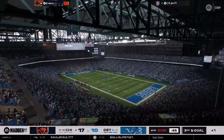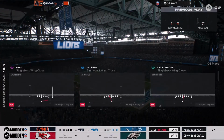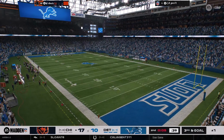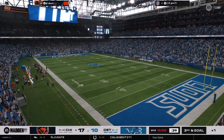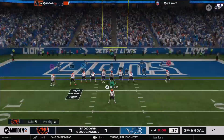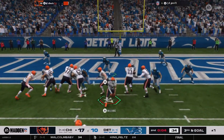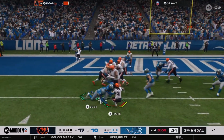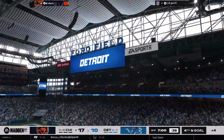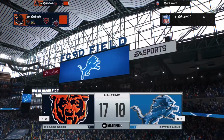Again, it'll be Edwards. And this is not going to do it either. Stop for no gain. And just like that, it's third and goal. He'll try and run. Edwards. And he will not get in. The defense stands their ground, pushes him back, and they force fourth down.